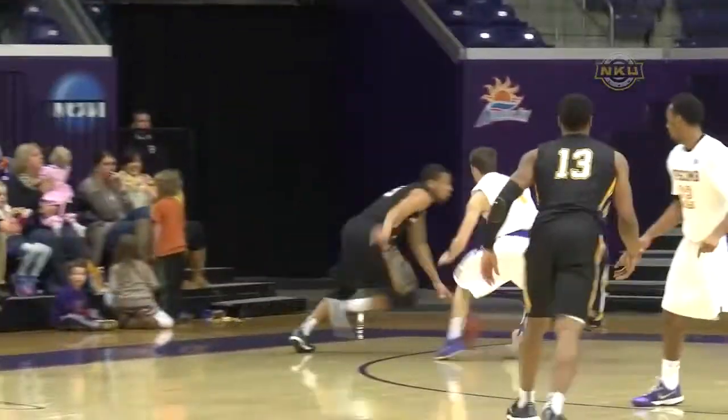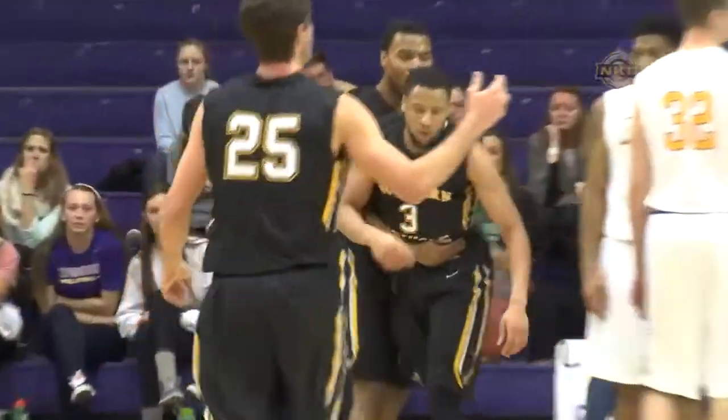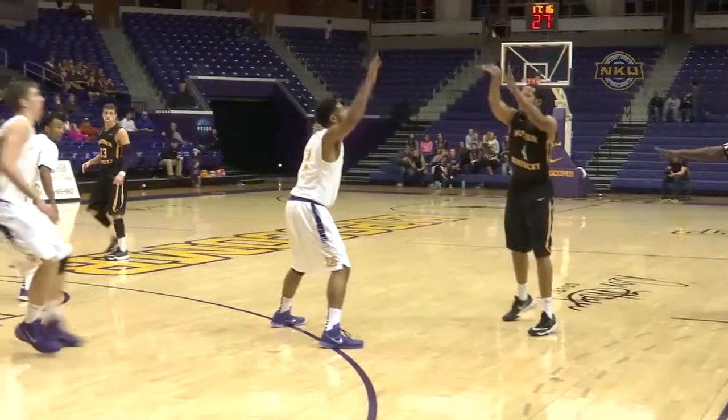Team looks for a teammate. Tyler White along the left baseline to the basket. Shot is up, and yes, and a foul. Where's it left? It goes to Cole.